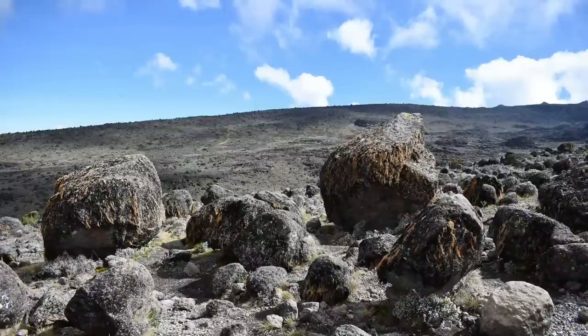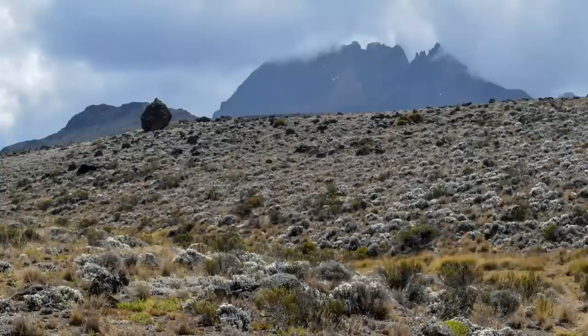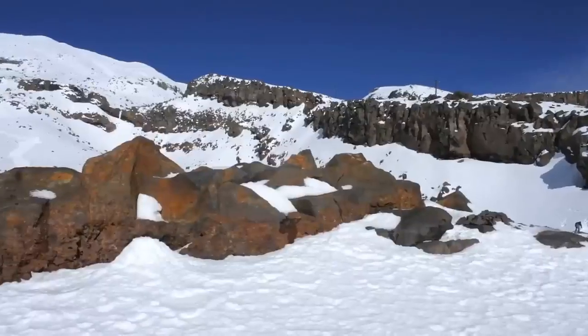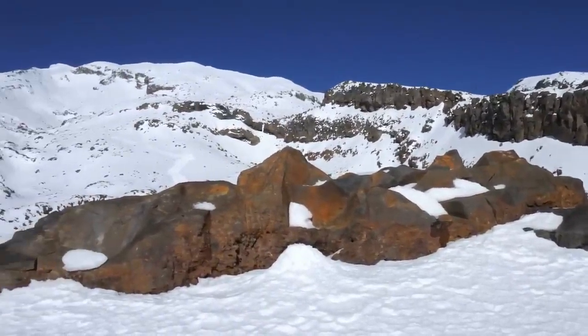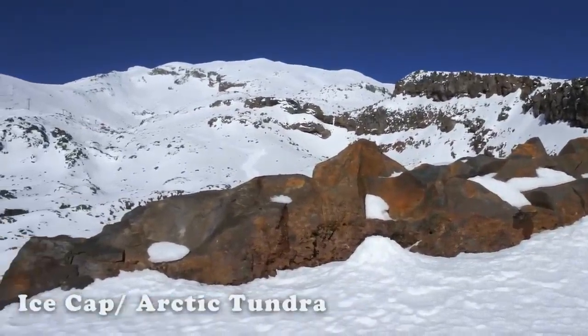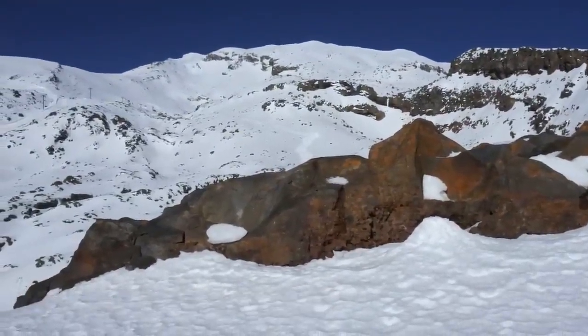The fourth region, the alpine desert region, which begins at 13,000 feet and reaches to around 16,400 feet above sea level, is a region in which temperatures can become unbearably hot in the daytime and very cold at night. This region does not receive much precipitation, and because of this, the landscape is a bit rocky and with very little vegetation.